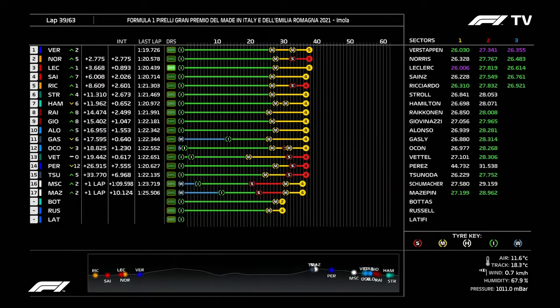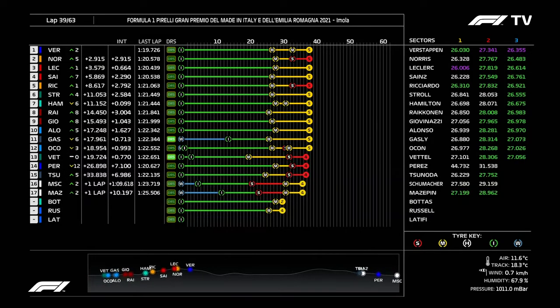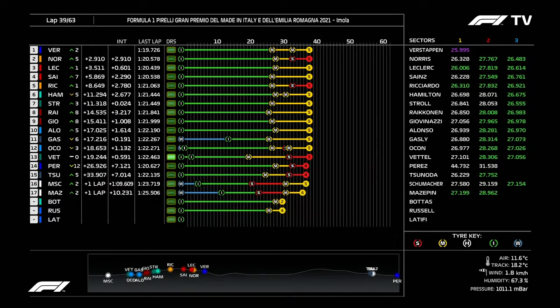Wow. That then promotes those behind him. Sainz and Ricciardo, Stroll, Hamilton, Raikkonen, Giovinazzi, Alonso, all up into an improved points position. Now DRS is available for Lewis Hamilton. They've extended it this year, give him another 200 metres to try and get past Stroll. Into the chicane he goes.